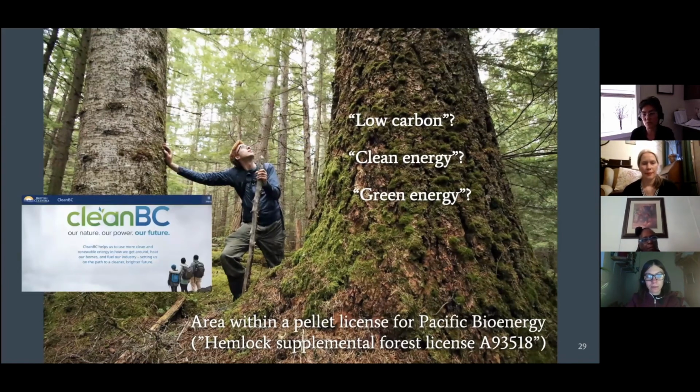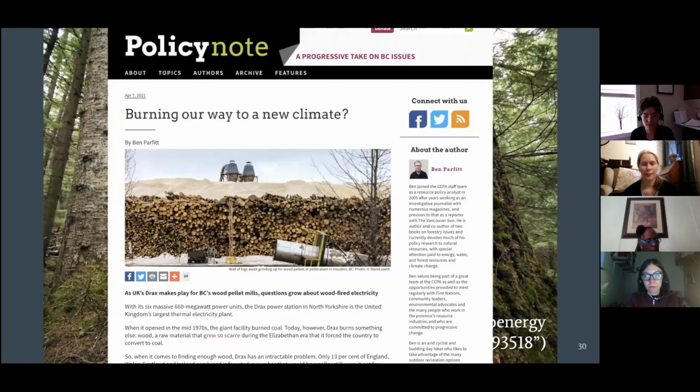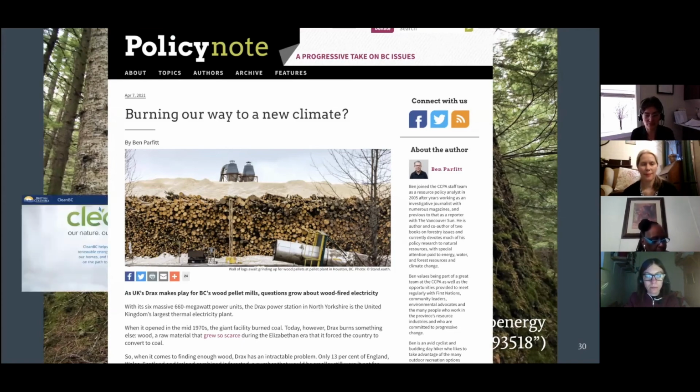Clean BC, which is BC's climate change strategy, refers to bioenergy from forests as clean, green and renewable. This is classic greenwashing, as was pointed out by Ben Parfit in a recent article by the Center for Policy Alternatives. I would suggest people read this if they have the chance. Our point of view is that if these are sourced from primary forests, they are none of these things. As Sally pointed out in the previous presentation, protecting ecosystems is an established solution to climate change that the BC government completely ignores.